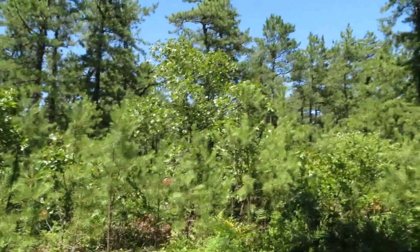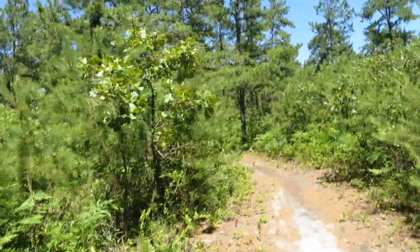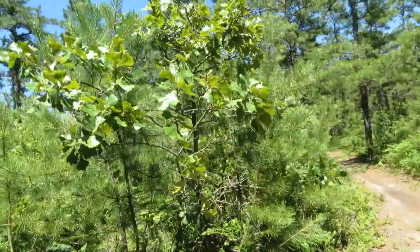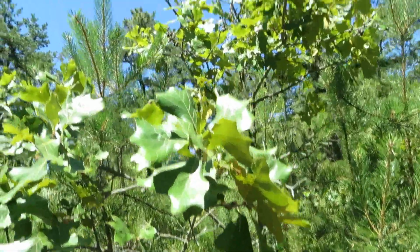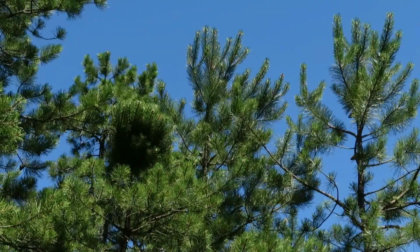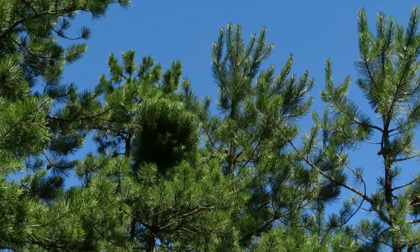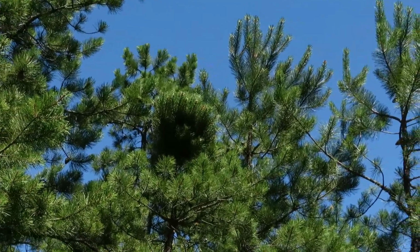The oak you see there, that is a blackjack oak. And here's one here. The main oaks you see here in New Jersey are blackjack oaks and post oaks. Wow, look at that. That is a witch's broom on a young pine. Wow, I have to say, I don't think I've ever seen that before.